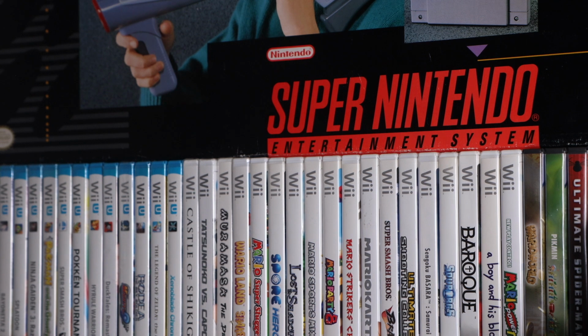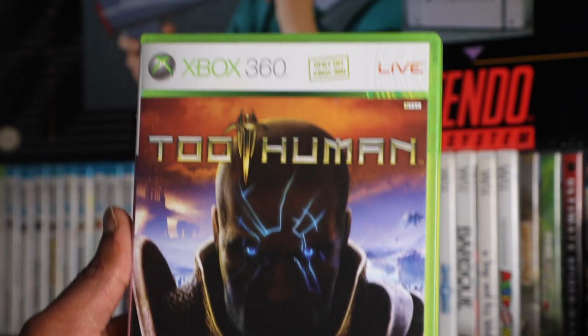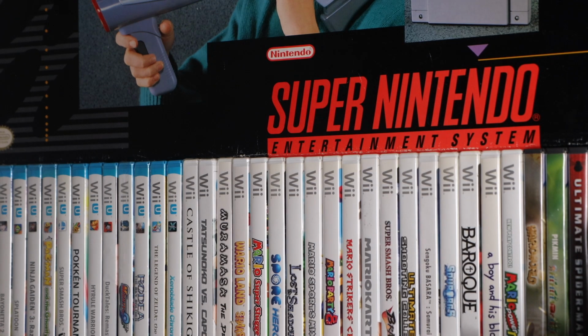Here goes another $2 find. I think I had got this game for $6. I had got it online, but then they had it at the thrift store as well. Too Human, and I picked this one up. I've heard a lot of good things about this game. I've heard that this is a sleeper, so I picked it up again. I'll probably just sell one of the copies.